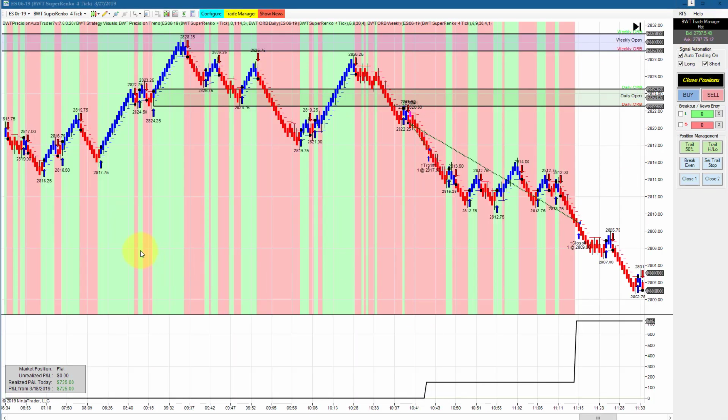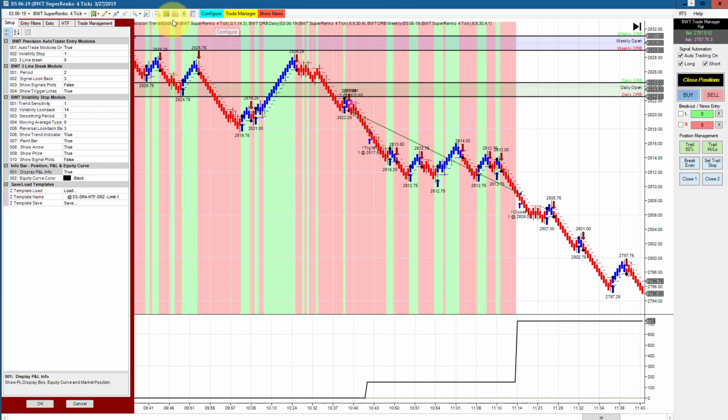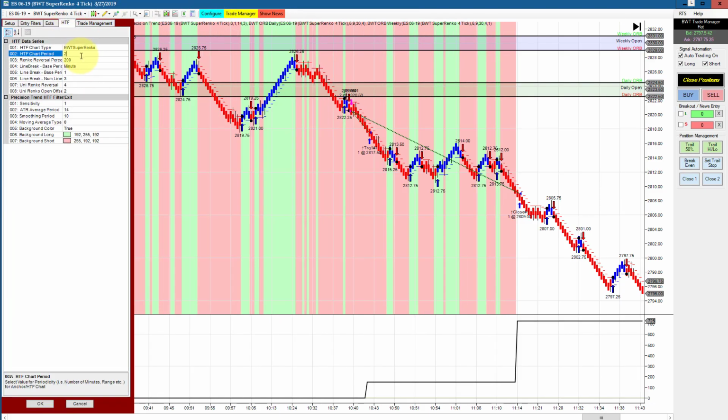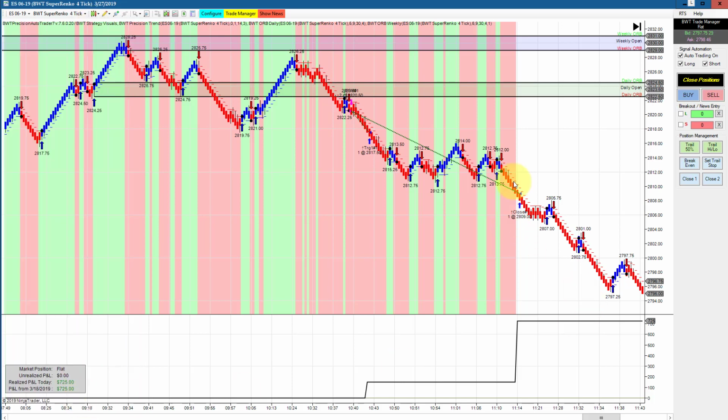Okay, the opening range filter again. This time on the E-mini S&P Superenco 4-tick with a 2-tick higher time frame. So this looks like a single trade, hit its profit target, and the goal on this was 750. And so this hit its goal and had a couple ticks of slippage and finished at 725. Basically hit its goal.